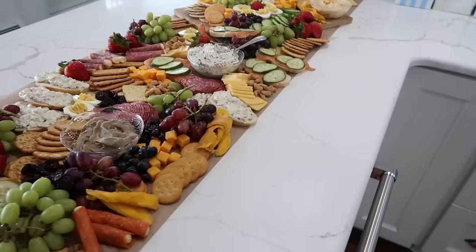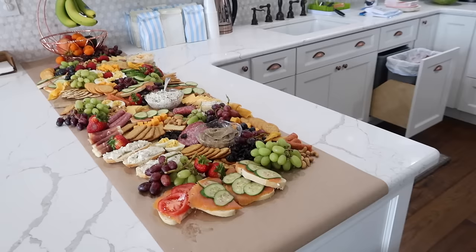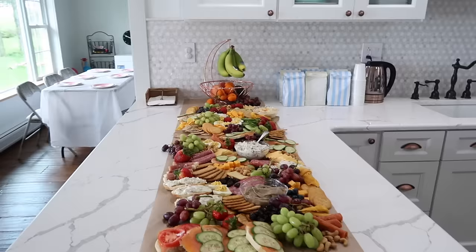This is the end product, you guys. This is it. I'm actually pretty proud of it. Don't mind the trash in the back. This is where the kids are gonna sit right there, but this is it, you guys.